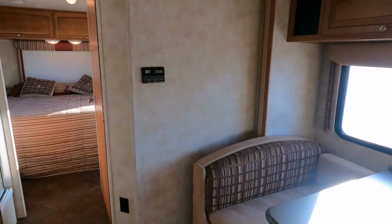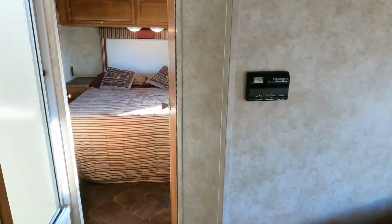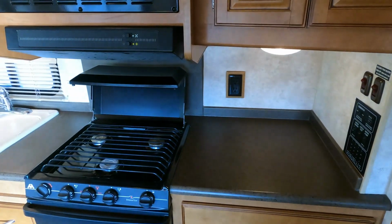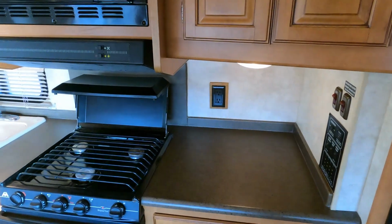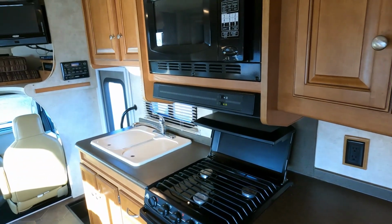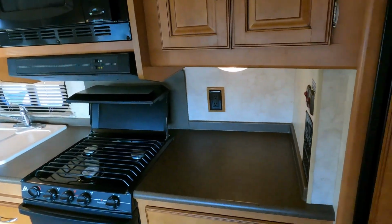Got a 15,000 BTU Coleman ducted roof air that is very cold. In fact, I'm going to have to cut it off here in a minute because it's about 50 degrees right now. But I want to turn it on and make sure it worked. Oh yeah, it works. I'll go ahead and cut that off.